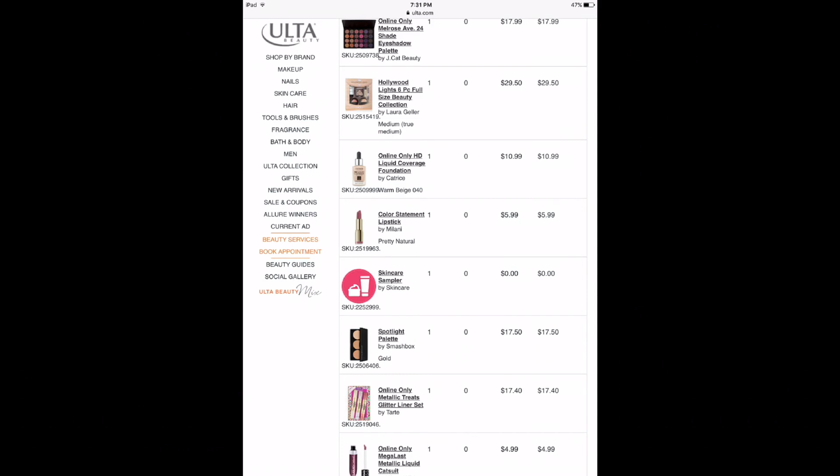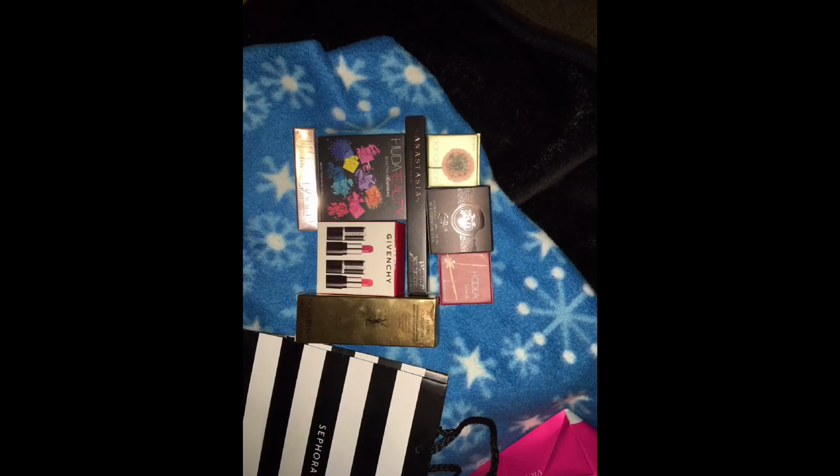Then I got the online-only Metallic Treats Glitter Liner set. I cannot wait to try these out. I love Tarte, and I can't wait to try out Glitter Liner. And then I got the Catsuit Metallic Lipstick from Wet n Wild because I've heard super good things about it.